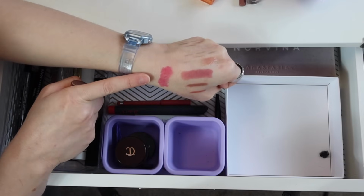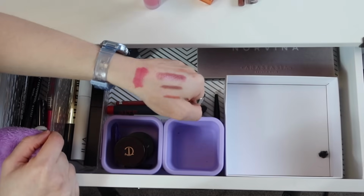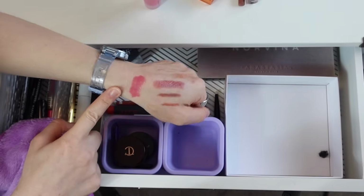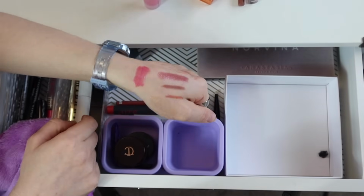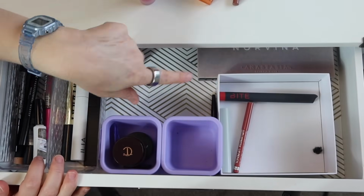I feel like it looks very opaque in that swatch because it's kind of a lot of product there, but even though I don't normally love really bubblegummy pinks on myself, because this is pretty sheer, I really don't mind it on my lips. I think that's everything for this drawer, so let's go ahead and select some new products to put in.